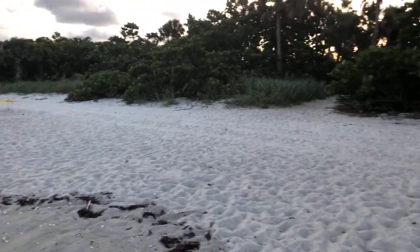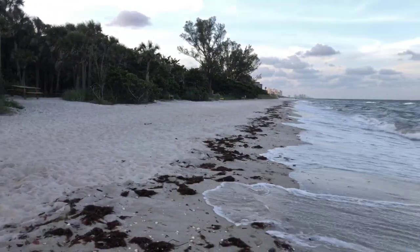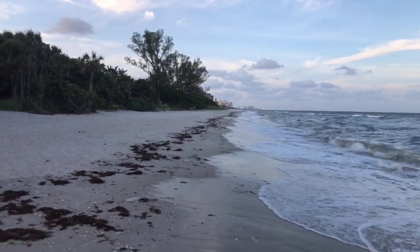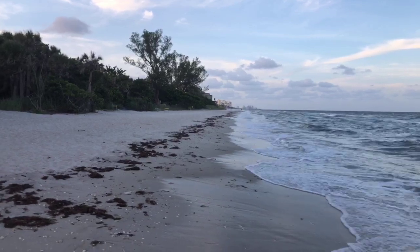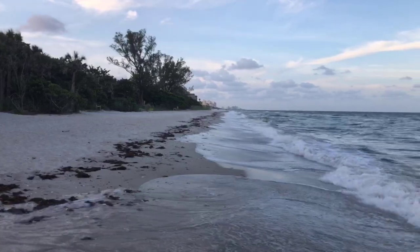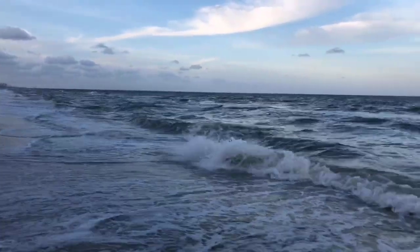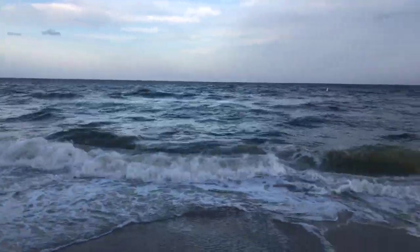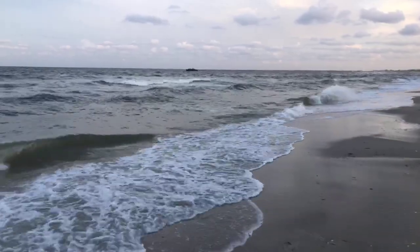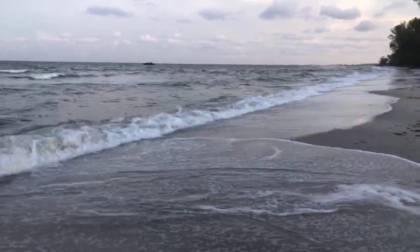Turn around, look back down the beach. Looks like the rangers are still moving down on the south there. Doesn't look like they stopped. That dredging barge is still anchored offshore here. Hopefully that's going to be going away soon, but I don't know. They haven't been doing any dredging for the past week.